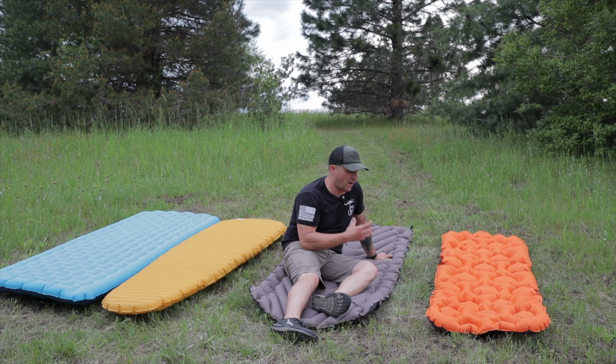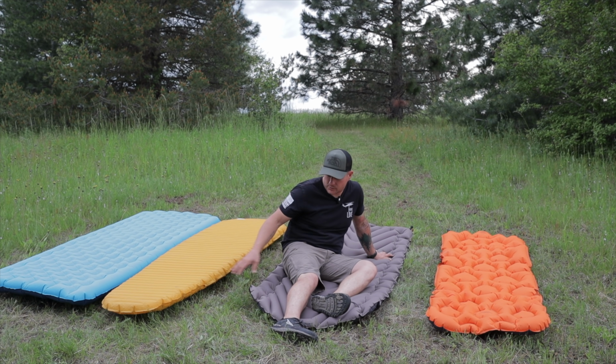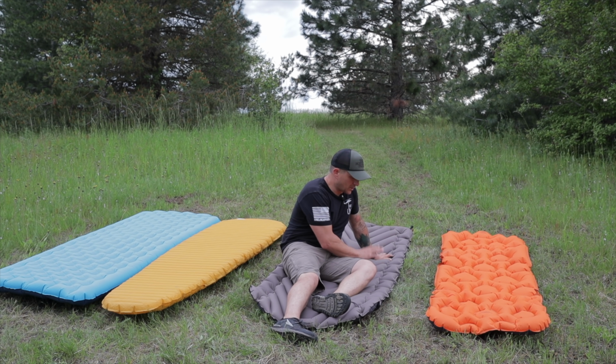Once you get it blown up and you're on the air mattress, if it's too firm or not firm enough, there really isn't an easy way to add air to it without basically just having to take your mouth and blow air in, or open the valve and really quickly let air out before getting it too soft. So those are kind of cons with these 3.